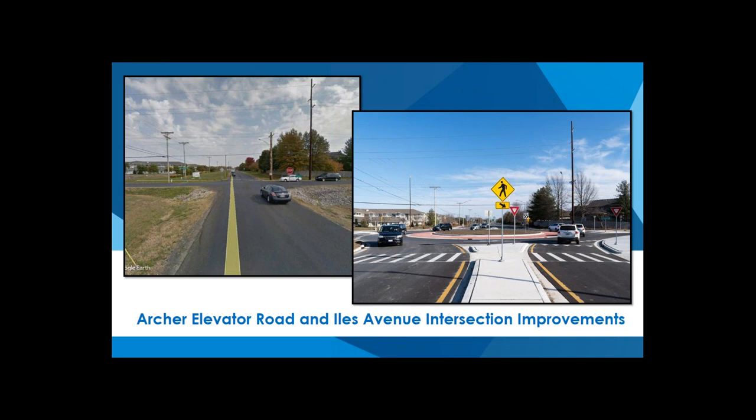Again, I don't have that number directly in front of me, but we did look at that and it was a consideration. But there's also the long-term maintenance of a signalized intersection that would have been needed at this location that we won't be seeing. There will be no signals to maintain or upgrade in the future.